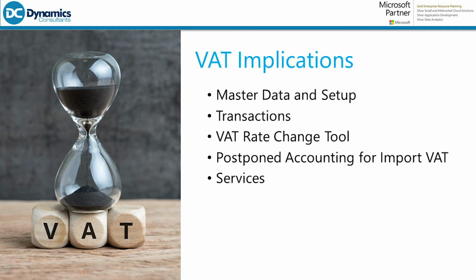In terms of the new VAT setup that needs to be implemented, exports will be set up with a zero rate for VAT. And in terms of imports, it will probably depend on whether you will want to use the postponed accounting facility that is offered by HMRC.